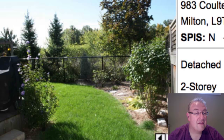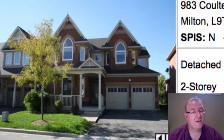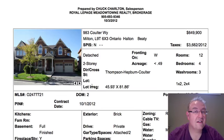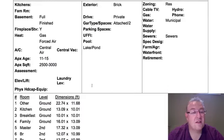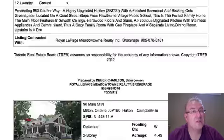You've got some privacy behind. You've got a beautiful backyard. But at some point, you have to sit there and go, you know what? I would like to see the inside of the house. I'd like to see the kitchen, the master bedroom, the ensuite. There's apparently a finished basement in this one too, and so that's something that definitely is on paper. This one looks really, really good.